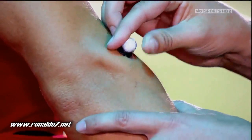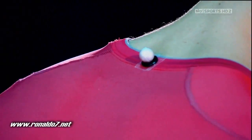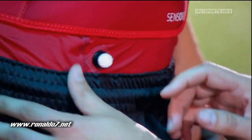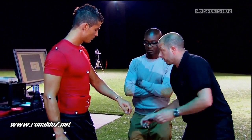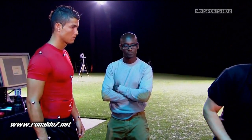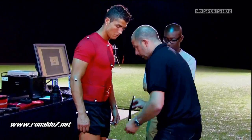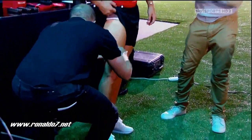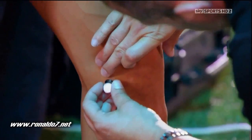This process is called 3D motion capture. It's what video game animators use, but this is the first time it's been used to analyse Ronaldo's free kick. The most important bits, of course, are going to be on the leg, so we can then identify just how fast his leg is travelling. So we put these clusters on this part here. Stick this down. So that's for the joint.